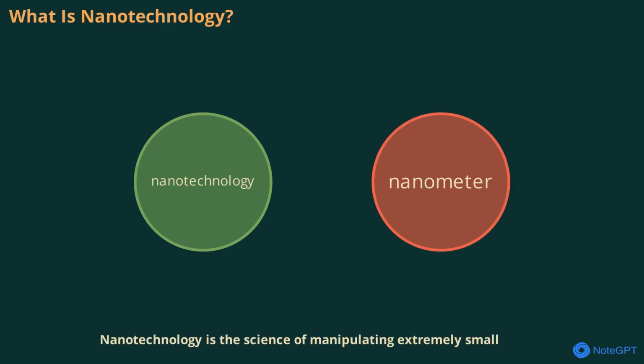Nanotechnology is the science of manipulating extremely small things, so tiny that they are measured in nanometers. Imagine something so small that a human hair is about 80,000 to 100,000 nanometers wide. At this scale, materials can behave in ways that are very different from what we see in everyday life. Nanotechnology focuses on designing, controlling, and using materials at the atomic and molecular level.